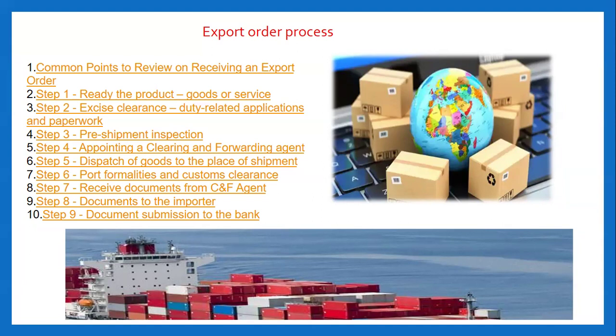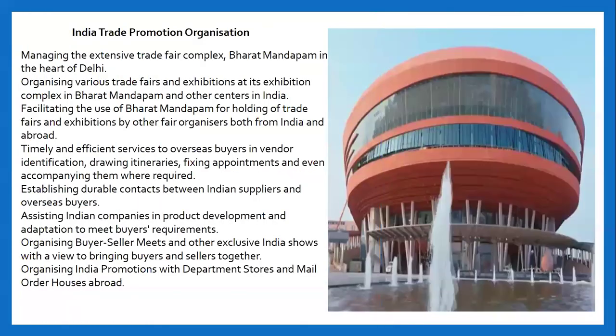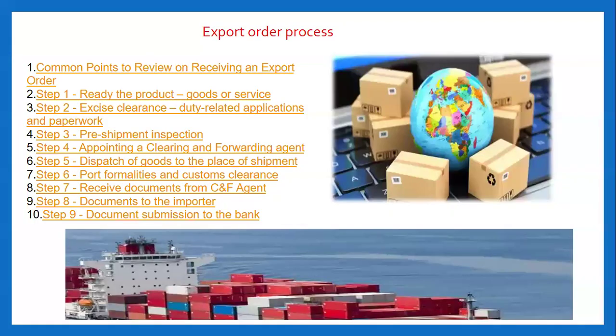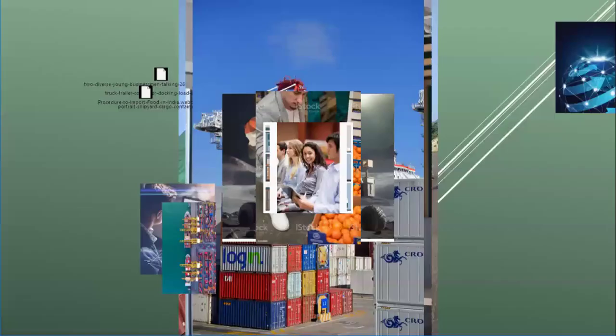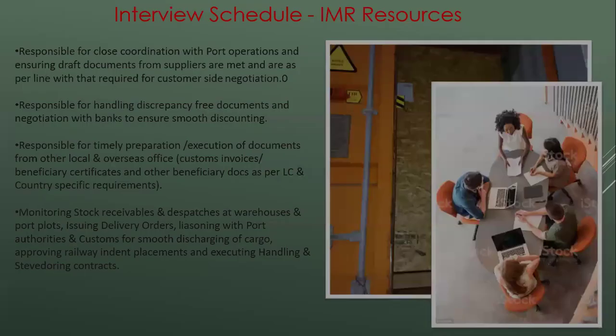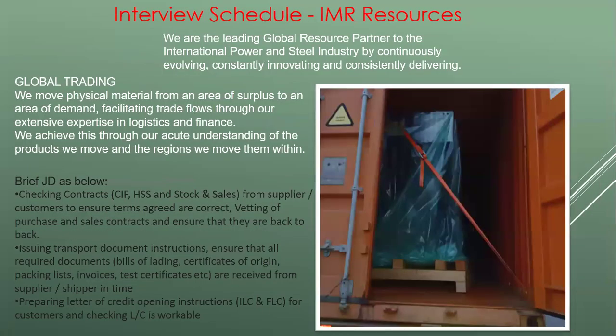Here, step 8 is sending documents to the importer. The set of documents which we have prepared and received from the CHA, we need to prepare for the payment. This document needs to be sent to the importer, so for that we need to set up the documents and submit them in the bank. As per the terms and conditions, as per the order and the contract, whatever documents are asked for in the contract, we need to prepare, and these documents need to be submitted in the bank. In this way we can do this activity.